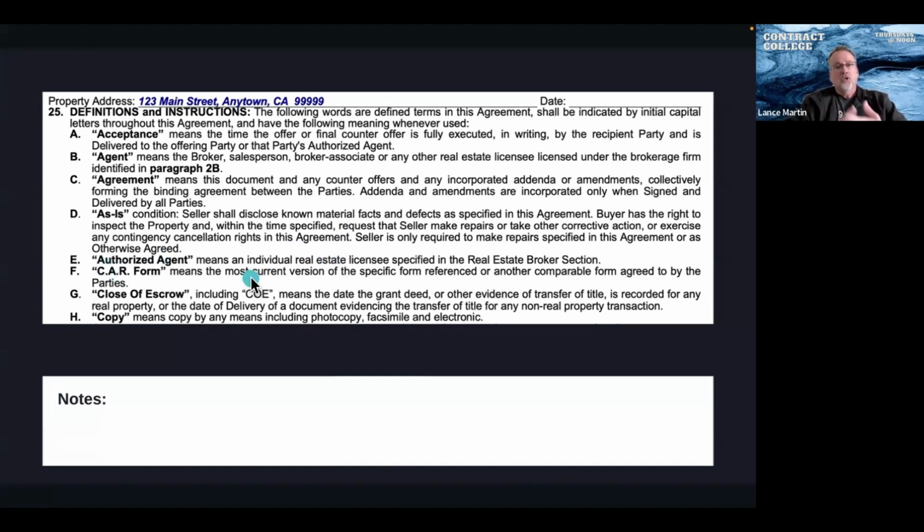Authorized agent. Who is the authorized agent? It means the individual real estate licensee specified under the real estate broker section. So I'm authorized, or I'm looking at Jennifer's headshot here in front of me. Also just use Jennifer is an agent of Coldwell Banker Town and Country.